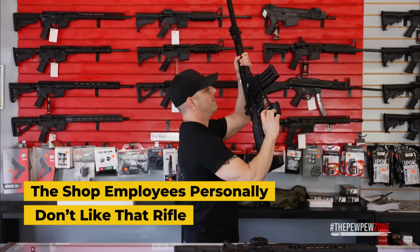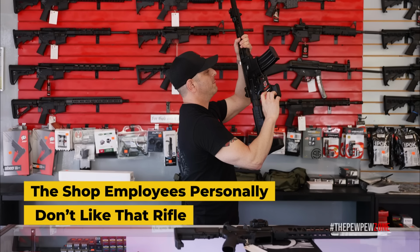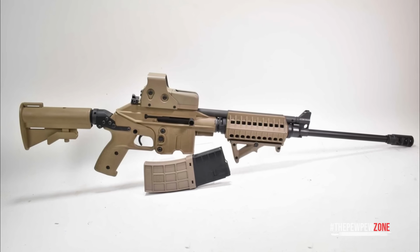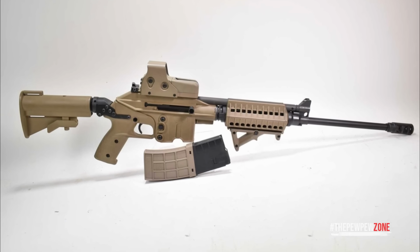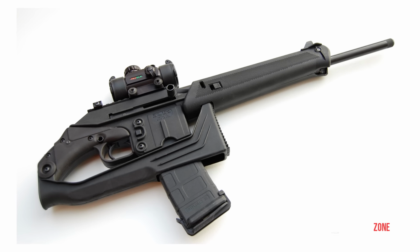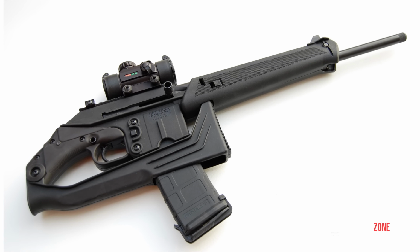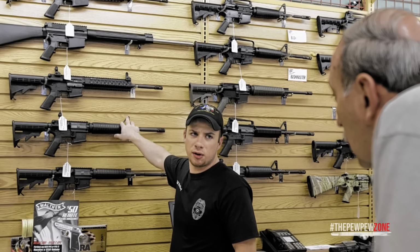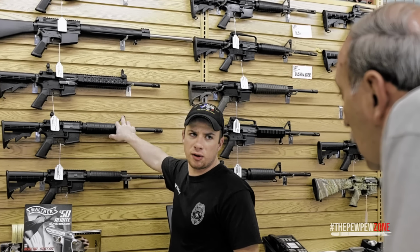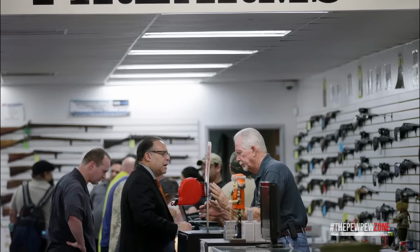The shop employees personally don't like that rifle. Some opinions run deep. I know an employee who refuses to sell Kel-Tec SU-16 rifles because he once snapped a polymer lower in half on a range day. The SU-16A now runs $589 and the C model $749, but whenever a customer shows mild interest, he'll pivot them straight to a Ruger Mini 14 at twice the cost. His manager won't force him because negative experiences can translate into messy returns.